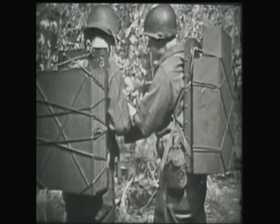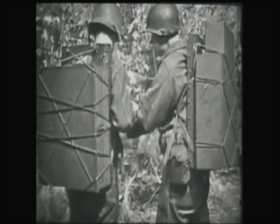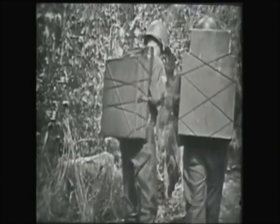When a vehicle is not available, the outfit is divided into two sections. The sections, weighing about 40 pounds each, may be easily carried on two packboards. A 5-gallon gasoline can, which supplies the fuel to the stove, may be carried on a third packboard.